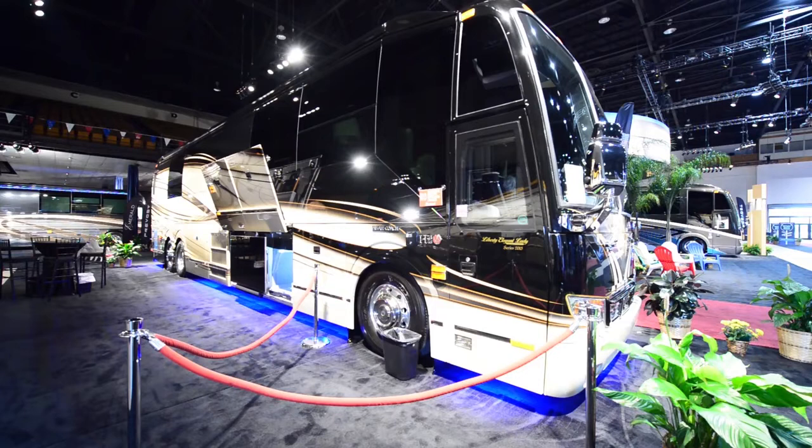It is powered by a Volvo D13 at 500 horsepower and 1,750 foot-pounds of torque, which is absolutely crazy. It has an Allison transmission, 6-speed automatic, and the generator is a 20-kilowatt Kohler, and that is, of course, a rollout. The solar, there is no solar on this coach, and there's no propane.